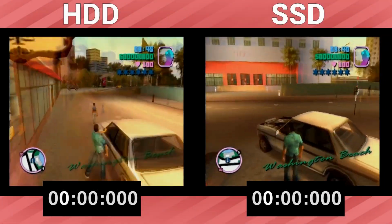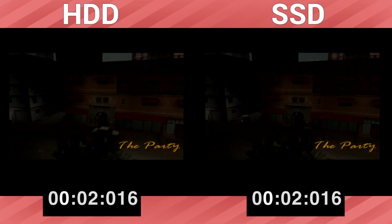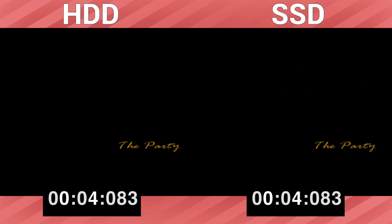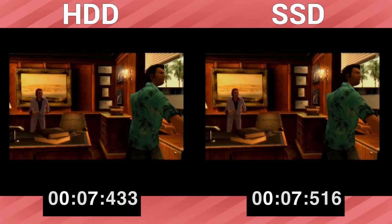Let's try another transition. We're starting from the open world right into the first mission, and we'll measure it the same way, yeah? Aha, and wait, what? The SSD was slower? Oh wow, this is really winning me over here.